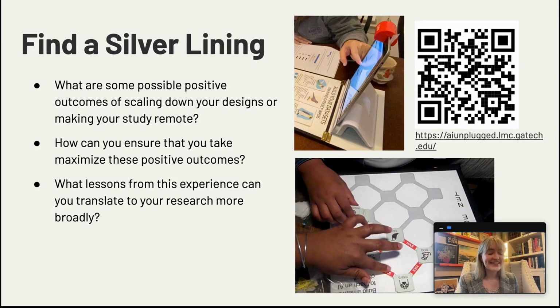And finally, the last consideration, to end on a positive note, is to find a silver lining. So thinking about what some of the possible positive outcomes of scaling down your designs or making your study remote are, and what lessons you can translate to your research more broadly. In my case, I was able to create a set of low-cost, portable activities, which you can access with this QR code here, to teach family groups about AI that extends beyond the museum and allows a larger group of people to engage with these AI literacy learning activities than I would have been able to do in a museum.